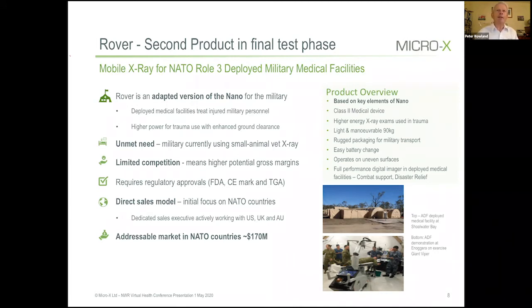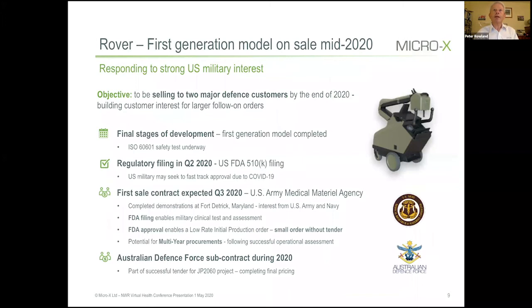About 170 million just in addressing this market in NATO countries, because it's the NATO countries that use this kind of style of deployed hospital. It's a NATO standard, so that doctors and nurses from any of the armed forces in the NATO countries can go into one of these facilities and feel very much at home, knowing how the practices and procedures work. So we are currently doing our final stage of testing. As I said, we'll have our 510K submission hopefully in the next few weeks, and expect the sale very shortly thereafter.